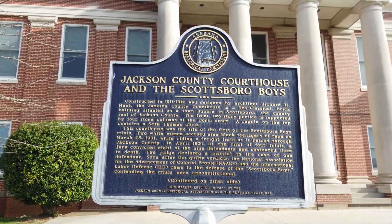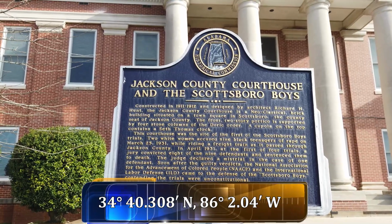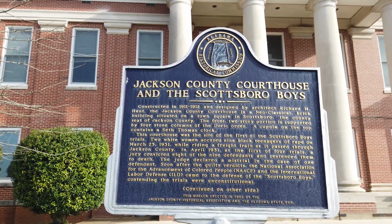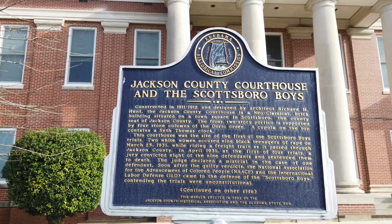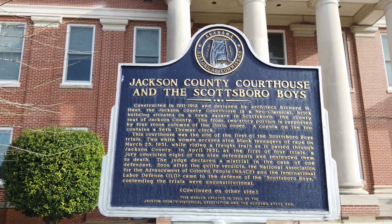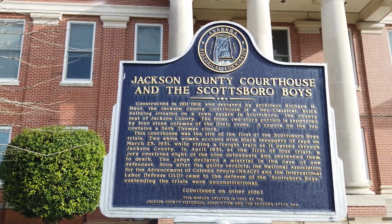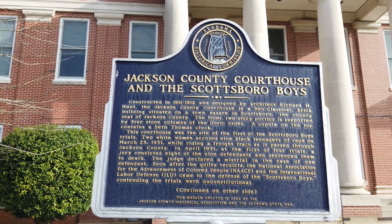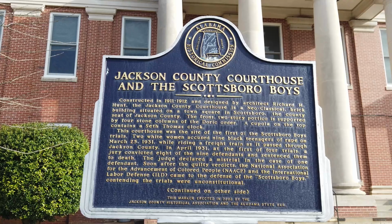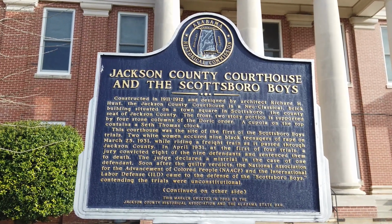Here, also outside the courthouse in Scottsboro, we have the Jackson County Courthouse and the Scottsboro Boys. Constructed in 1911 to 1912 and designed by architect Richard H. Hunt, the Jackson County Courthouse is a neoclassical brick building situated on a town square in Scottsboro, the county seat of Jackson County. The front two-story portico is supported by four stone columns of the Doric order. A cupola on top contains the Seth Thomas clock.